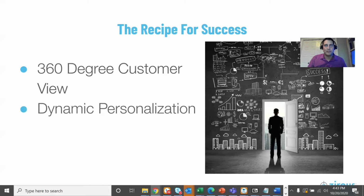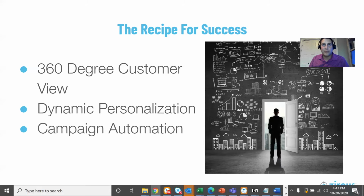Next, dynamic personalization. This not only means reaching your customers where they are, but optimizing those experiences to boost conversion rates and increase loyalty over time. Next, we'll talk about campaign automation. How can we use no touch or low touch or even just-in-time messaging to navigate customers through their customer journey? This should work for your company 24/7, 365 days a year, making money for your organization while you work, sleep, and play.